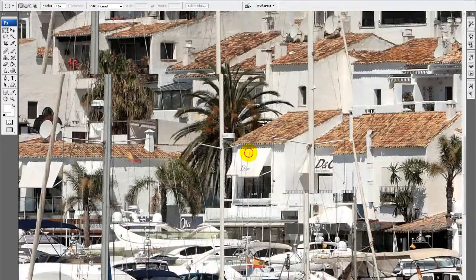So what I suggest you do is just literally zoom right in as much as you can. Even though it's pixelated, it doesn't matter too much, because when you come back out to 100%, it should look okay. Now here we've got the Dior sign. It's just pixels at the moment, so I've got the cloning brush as small as I can. Let's go to 3 pixels, that's really fine detail.